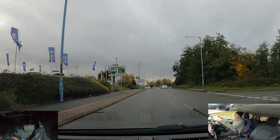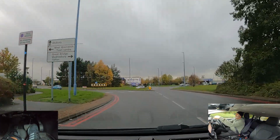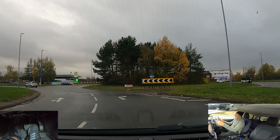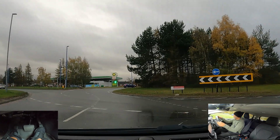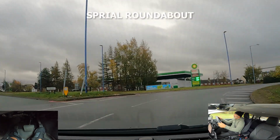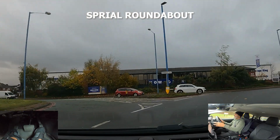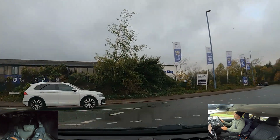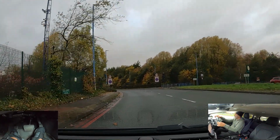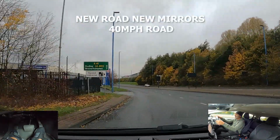Centre mirror, right mirror, signal right, select the right lane. This is a spiral roundabout, safe for me to go. It's going to keep out the hatch marking, exit one gone, exit two, centre, left mirror, signal left here, keep over to the left. New road, new mirrors. It's a 40 mile an hour road, so we're on a dual carriageway.